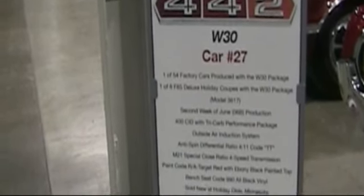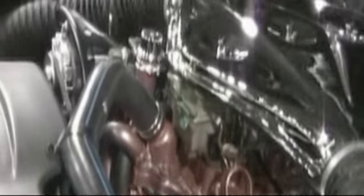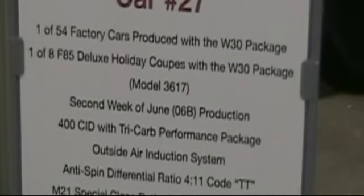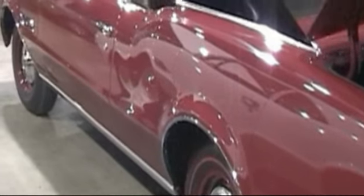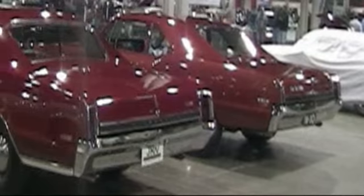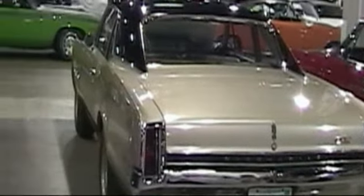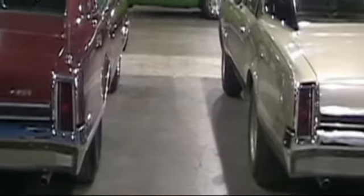Next car we're going to look at, one of 54, one of 8 F85 Holiday coupes that were built in June of 1966. Look how beautiful this engine compartment is. And it states that this was one of 8 Holiday coupes built on that F85 platform. A beautiful red Oldsmobile 442. As we look at some of the other cars, I didn't get to talk to everyone, but I'm sure each and every one of these owners has got a great story about owning one of these Oldsmobile 442s.